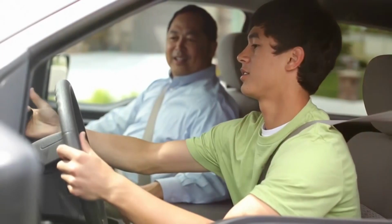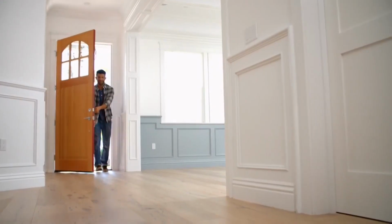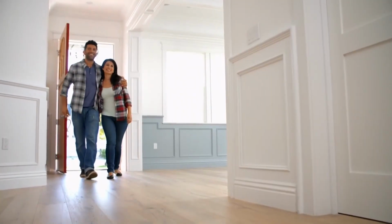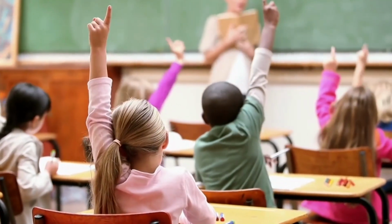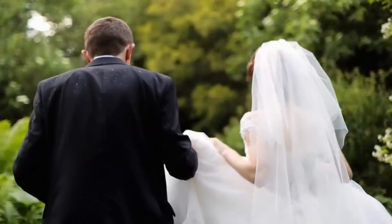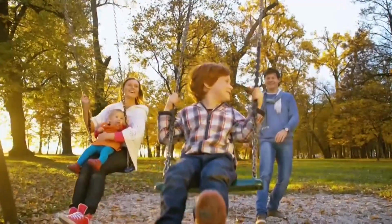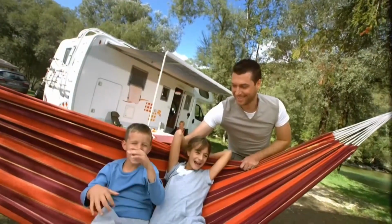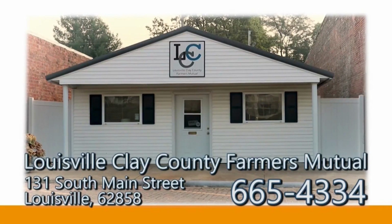Tomorrow. Some fear the uncertainty it brings. Some trust the promise it holds. At Grinnell Mutual, we are always looking forward to tomorrow, growing and innovating. So even if the plans you have for the future aren't the same as the plans that the future holds for you, you can be ready. Because we'll be ready, like we have been for over 100 years. Trust in that. Trust in tomorrow. Talk to your mutual agent today. Your local agent is on the square. Louisville, Clay County Farmers Mutual Insurance.